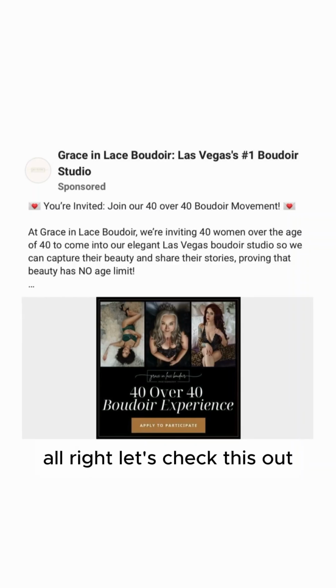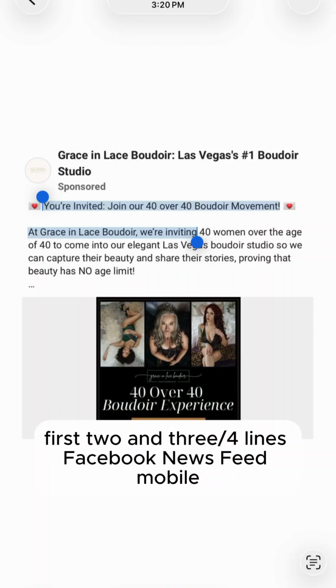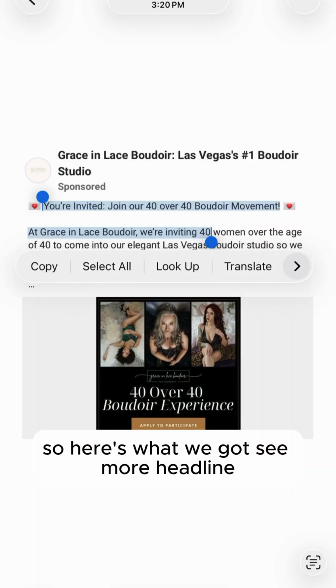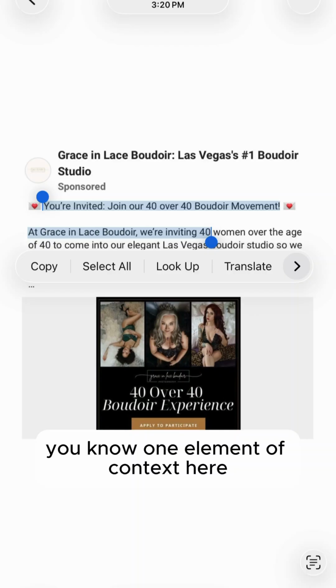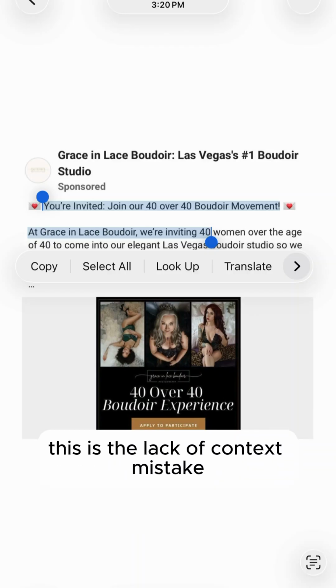All right, let's check this out. Look at the see more headline here. First 2 3/4 lines, Facebook newsfeed mobile. So here's what we got. See more headline: You're invited. Join our 40 over 40 Boudoir movement. Business Boudoir 40. All right, so we got like one element of context here, 1 point of context. Yeah, it's just a lack of context mistake.